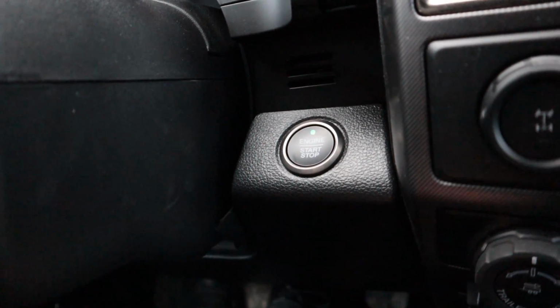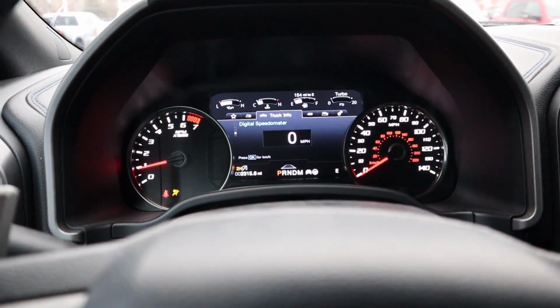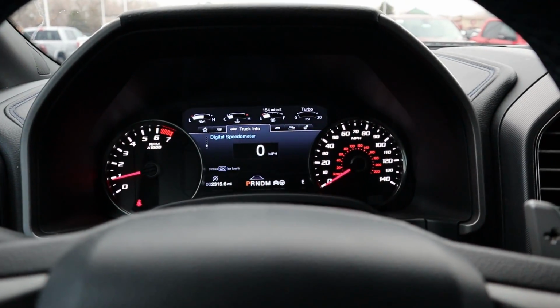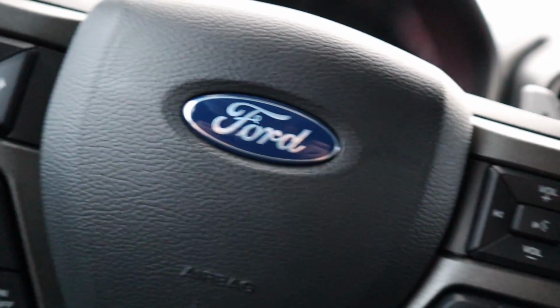Start up the Raptor, put your foot on the brake, push the push start. It'll say Built Ford Tough, and everything will come to life. Here's our steering wheel in the Raptor. We can zoom in. Got the Ford logo there in the center.